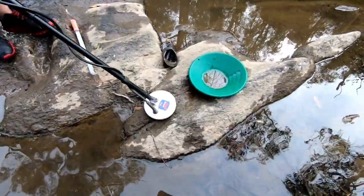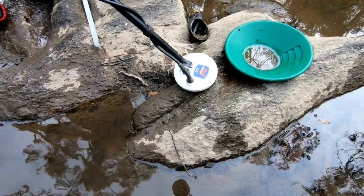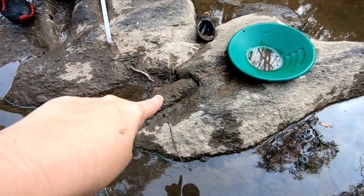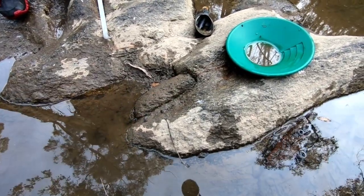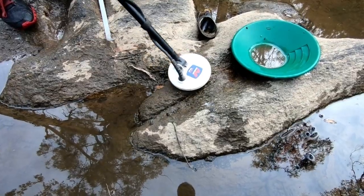So we've found this bit of bedrock. Steve's got a nice signal there. We've only got this crevicing tool and we've kind of pried at this little bit of bedrock and it's kind of loose, so we're going to pull it out. See if that signal's in there.